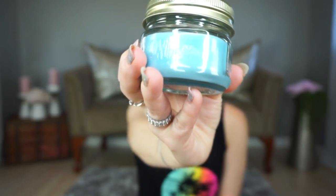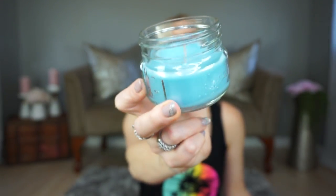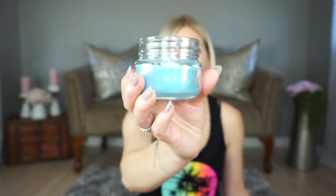This one is the blue one. They had a yellow one and a pinky red one or something, but those smelled a little different. This one smells mostly like citronella to me. So I went ahead and got this, and it's in a cute little mason jar, so you can obviously use the jar after if you want to use it for something else. But I'm gonna give this a shot. I just love that smell for some reason. So hopefully this will work with the bugs.